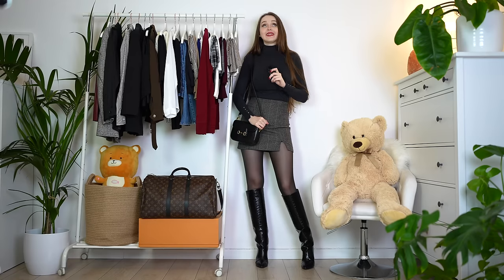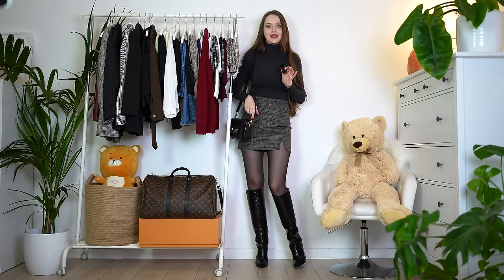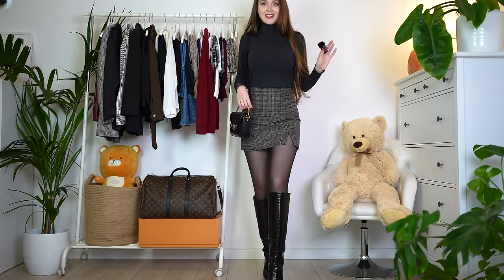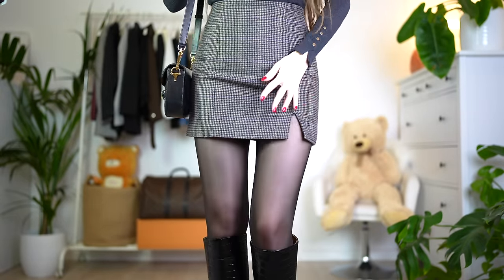Here is another outfit that I absolutely adore and I absolutely love. And what's not to love about this outfit? It's absolutely perfect. I mean, I love this skirt. Check it out. It's so cute. It's a checkered skirt.